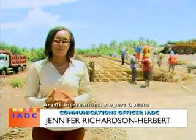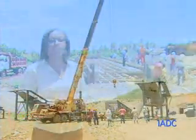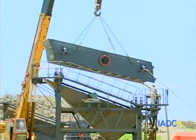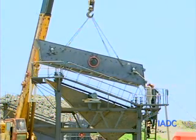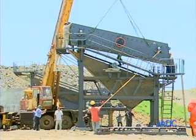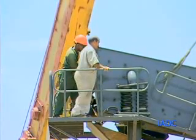Now, since we've been out here, we have witnessed the crane in action, and we have seen the crane lift another part of the stone crusher onto the top there. Those appear to me to be pans to contain stones after they are crushed. And I know that there are various sections of the stone crusher that will give you different sizes of stones. So we are going to hear a little bit more about exactly what we are seeing there so that you can understand it and I can understand it as well.